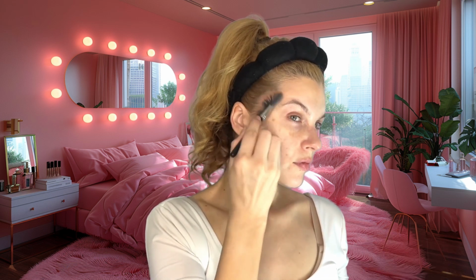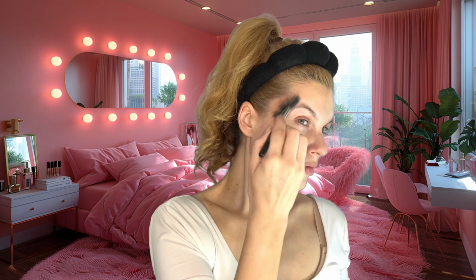Here I'm using e.l.f.'s Halo Glow Liquid Filter in 4 Medium. This is a dupe for Charlotte Tilbury's Flawless Filter. Here I'm using it just to warm the edges of my complexion to give a natural glow and a little hint of sun-kissed.